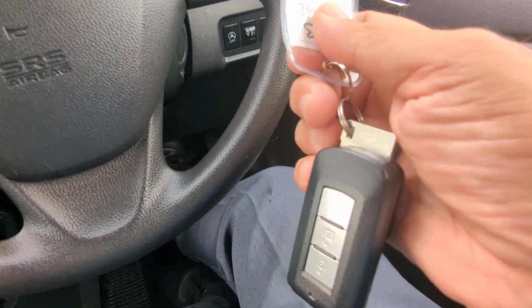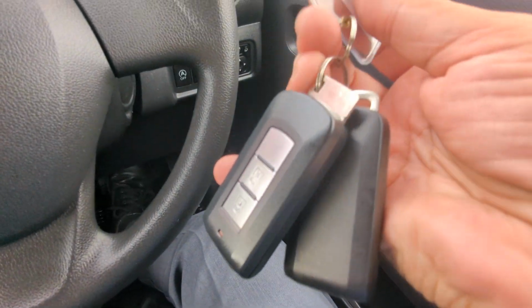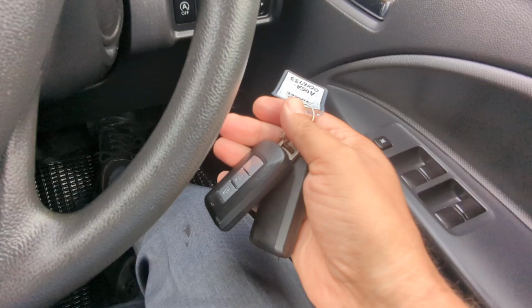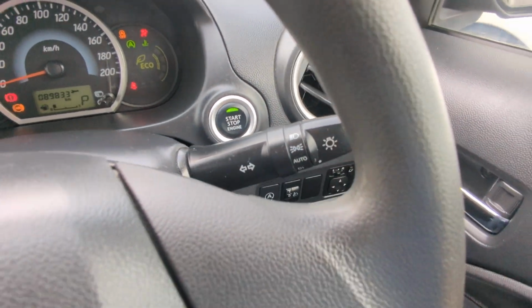So as with the other cars, if this does have this little metal plate there, you want to keep that in a safe place, because if you lose these remotes, that's going to help you get the remotes replaced. But don't lose the remotes, they're very expensive. All right, so foot on the brake, remote's on your person. It is a push start, so you just push that one time, and it goes.